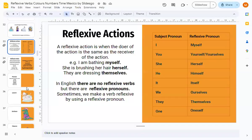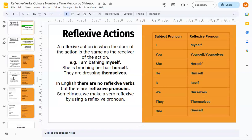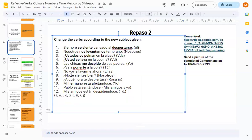And let's go back. All right, sorry. There's a mistake to correct before we move on. We have to change the va to vas. My bad. Are you going to join the line? So it's vas ponerte a la cola. Yes, correct. Thank you.